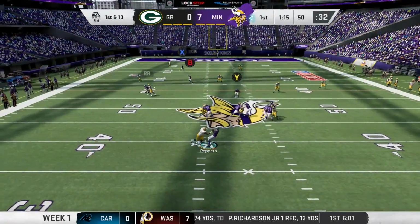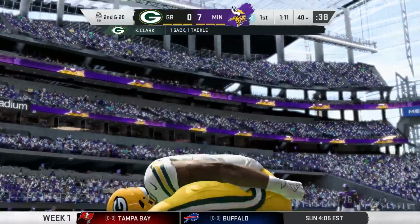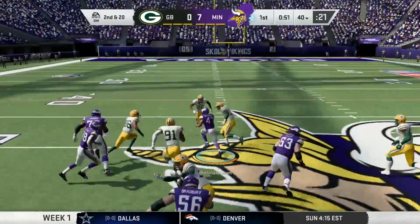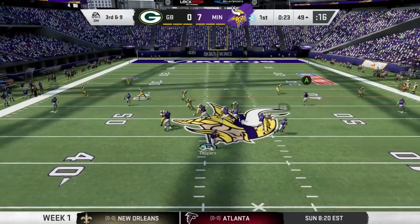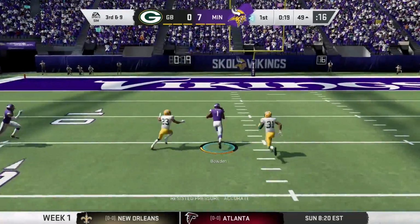Play action pass here, and JT Peppers, he's going to go down. It's a sack. Clark coming on in hot. 2nd and 20. Derek Wolford-Graham gets his first rushing attempt of the game, and he picks up 10. They're going to still give him, though, 3rd and 9, and this pass is completed to Lynn Bowden.